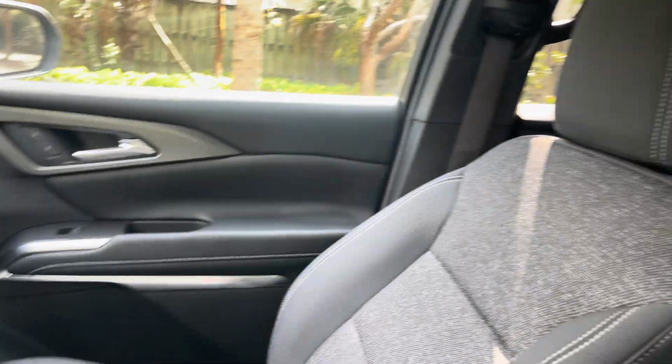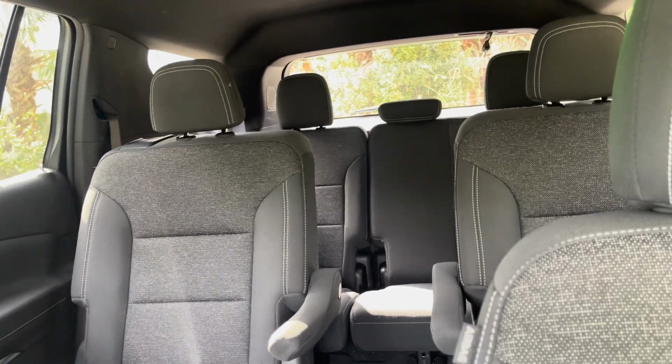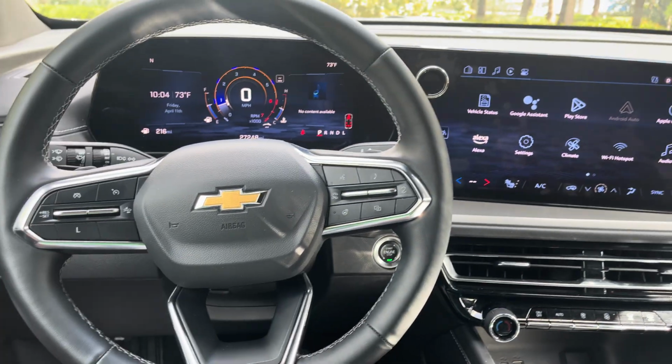Give you guys a look at the back seats one more time. We get 7 seats in this Chevy Traverse. So 3 in the back, 2 right here, and 2 in the front, of course. And that's pretty much it for the interior of this Chevy Traverse, guys.